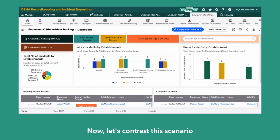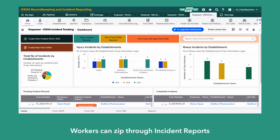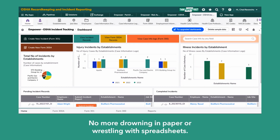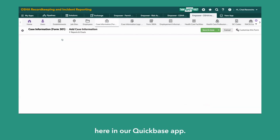Now, let's contrast this scenario with managing Form 300s and Form 301s in Quickbase. Quickbase is like a turbo button for dealing with OSHA stuff. Workers can zip through incident reports using a Form 301 right in the app. No more drowning in paper or wrestling with spreadsheets. It's all about making things snappy and smooth. And so I'm going to go through filling out a Form 301 here in our Quickbase app.